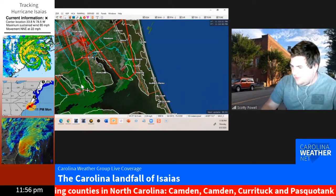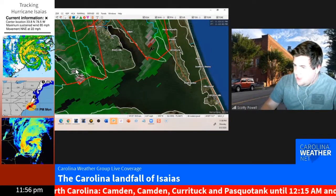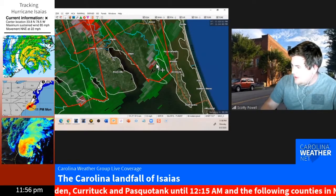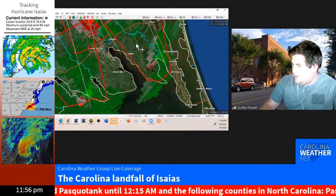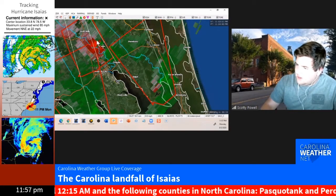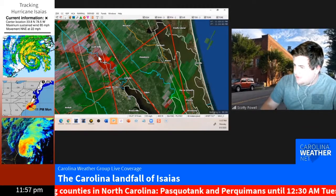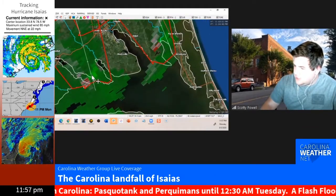We see this one rotation developing here just south of Hertford. That is impressive. And here's the other rotation, just outside of Poplar Branch and Grandy, which is going to be moving into Shiloh and then eventually Shawboro. And then the third rotation, which looks a little bit more broad to me, will be moving into South Mills in about 5 or 10 more minutes. So these are the three cells that we are watching for rotation.